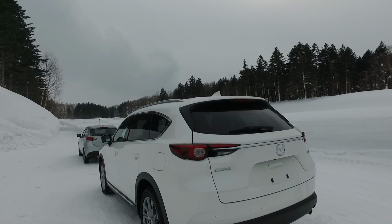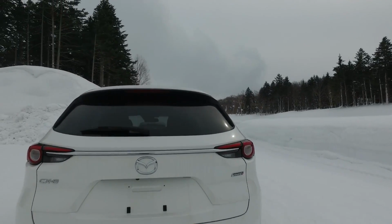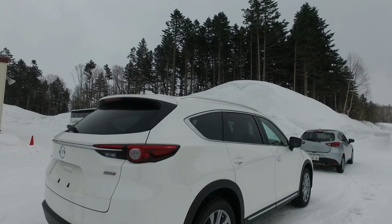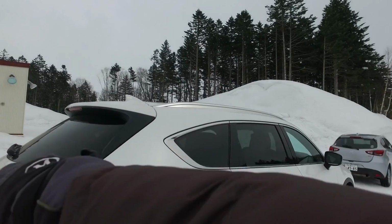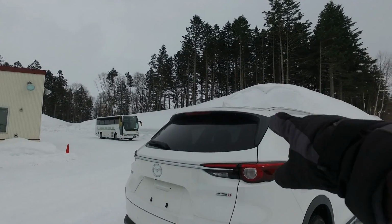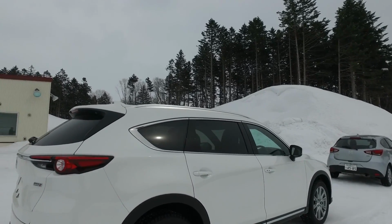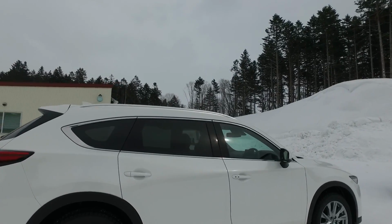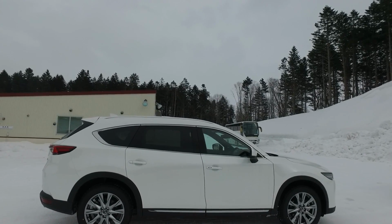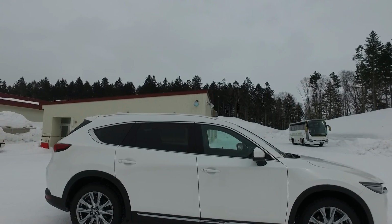Alright, so just finished driving the CX-8. Now just adjourn outside for a quick walk around. At first glance, I can't quite tell this apart from the CX-9. Maybe the roof section here is a bit more raked. But you still see those slim tail lights together with the wide horizontal strip. Now from this angle you see the rear door. The rear door seems quite long. It has a kind of long wheelbase proportion.